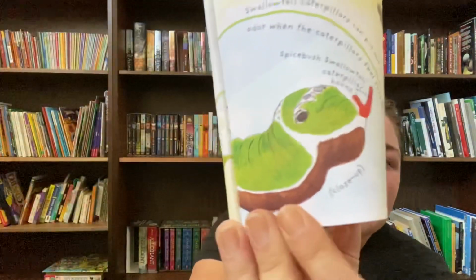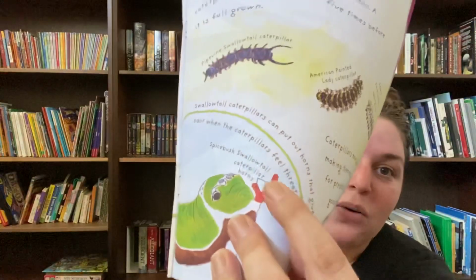Swallowtail caterpillars can put out horns that give off a stinky odor when the caterpillars feel threatened. Ew. Those are smelly horns. It's like smelly toes.